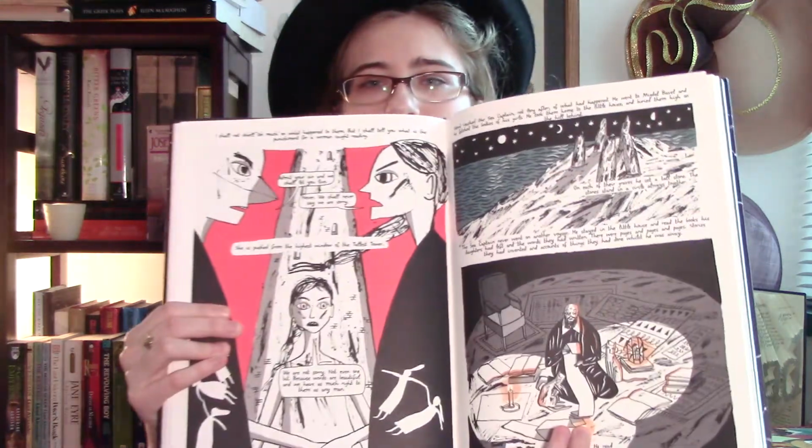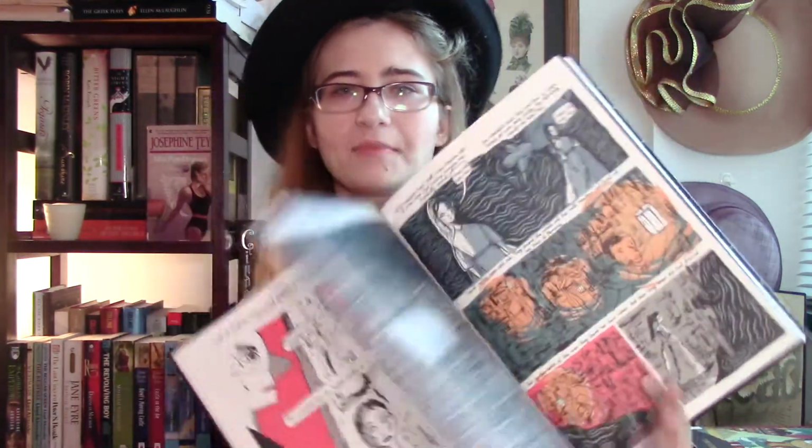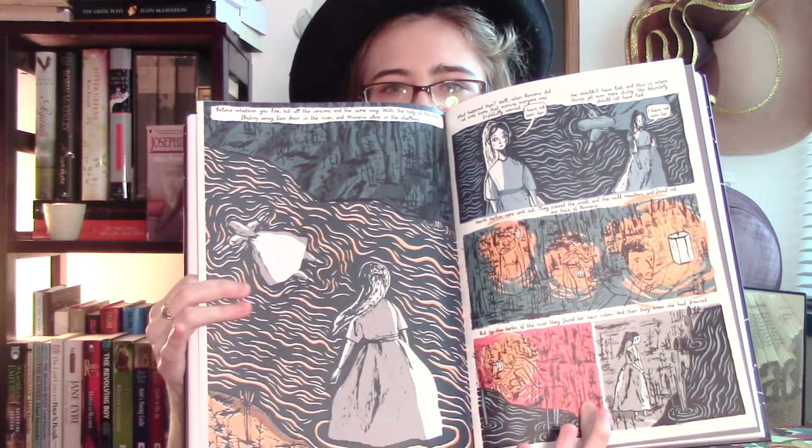And as with all really good stories within stories books, for me at least, all of the stories eventually contribute to the story of Chee and Hero, and it all comes together beautifully. Isabel Greenberg's art uses this really minimal, stark color palette that is very effectively used.